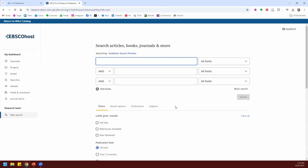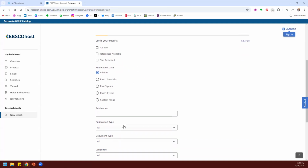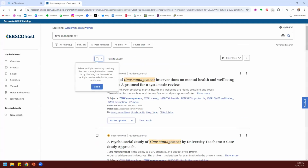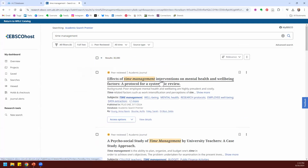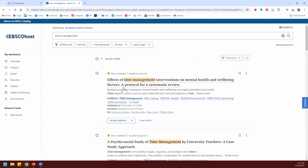And then once you are logged in, you have access to everything as if you were on campus. And here you can do a search, like I said, just like we did before, time management. And as you can see, you can also apply all of these filters. But once you are into something, you can read more about that resource. You can save it, you can cite it, all of these fun tips and tricks. And again, this is not a walkthrough of how to use our databases. We have several of those already recorded on YouTube, or you can set up an appointment and we're happy to walk through how to use our databases with you one-on-one.